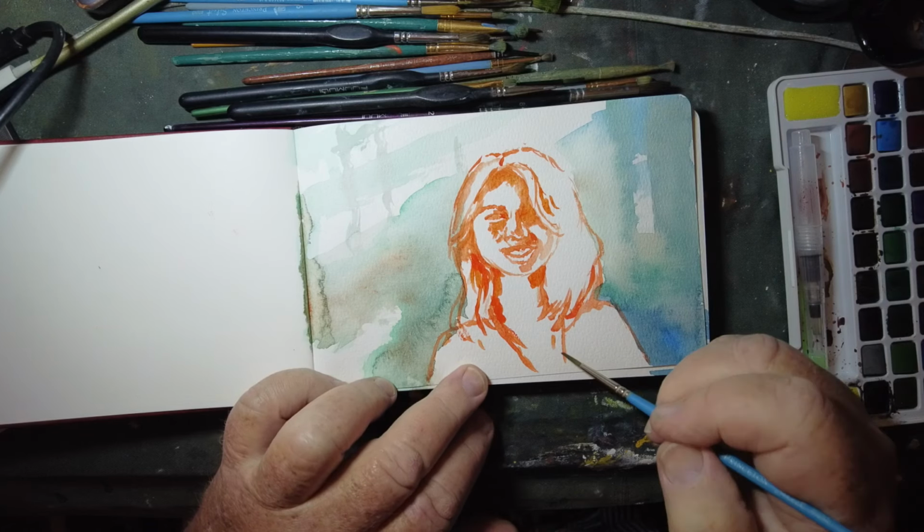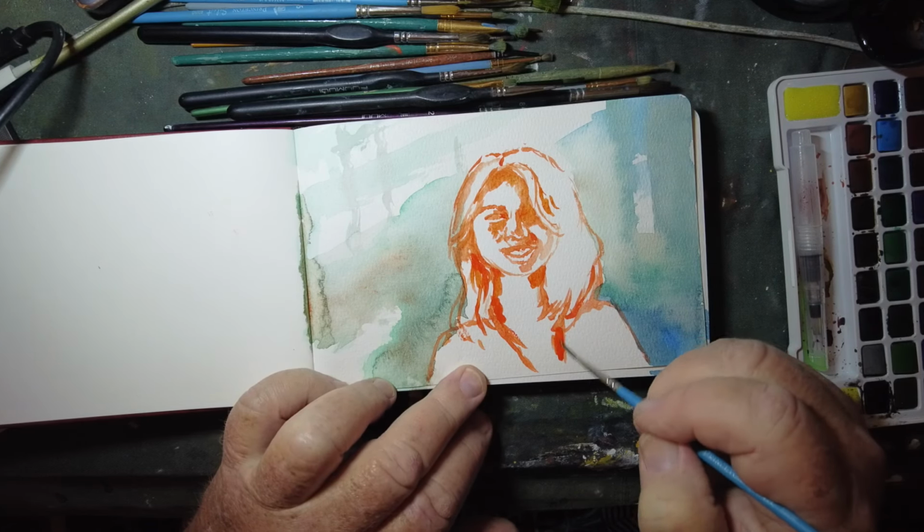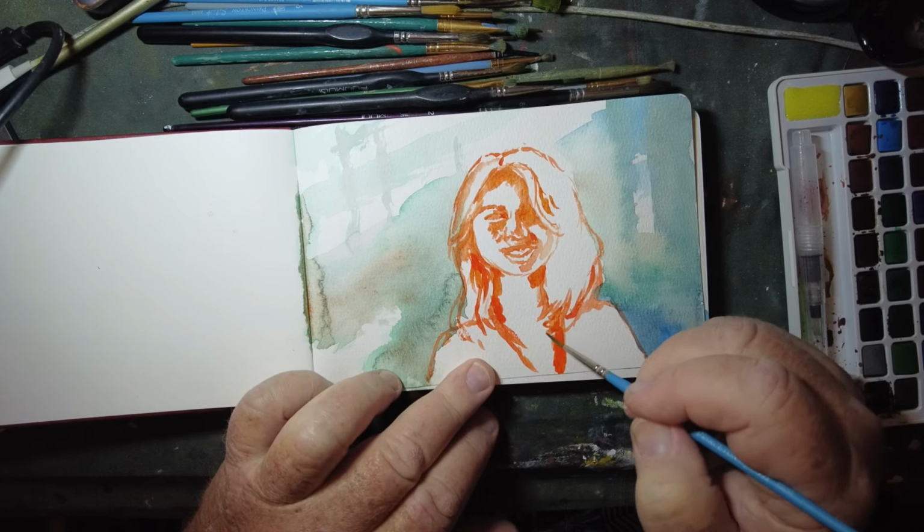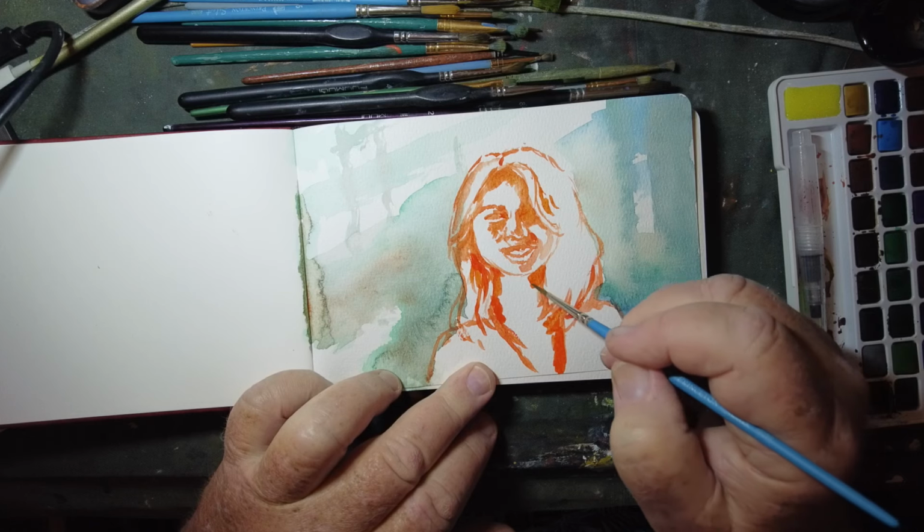Okay, keep just adding that orange everywhere. And it doesn't really have to be orange. You could have picked any color.